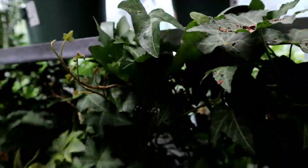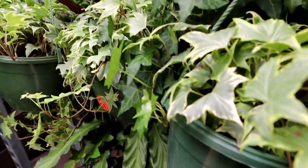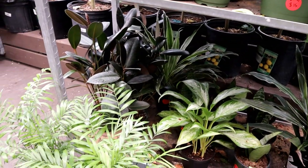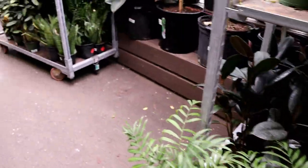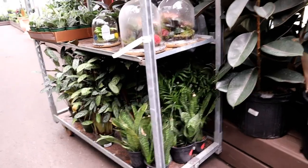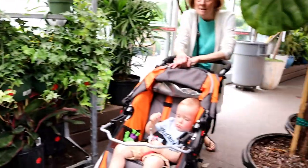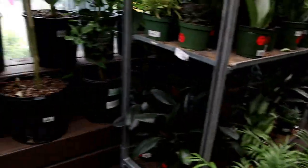I kind of want to see what's back here. And there's some more on that other cart over there. Those are really big, too. Those Calathea. I just don't do so good with those. You want ivy, you can dig some up out of my yard. Yeah, we got ivy like crazy, too. That green wrought iron shelf. It's completely covered. The ivy took over.